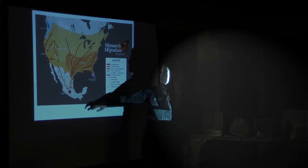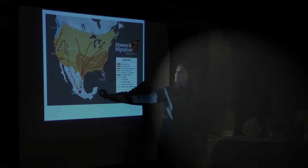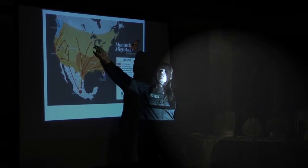I mean, that's a long time for an adult butterfly to exist. Normally they last 2 weeks max. So multiple months is amazing. And then as the spring approaches, they start moving north and they lay eggs and they develop as caterpillars and then they bounce again. So then they get here in the summer.